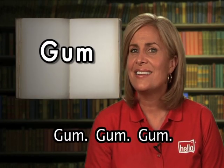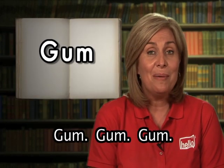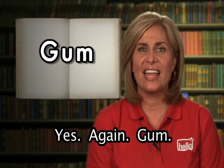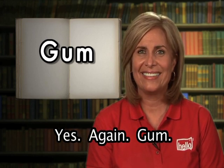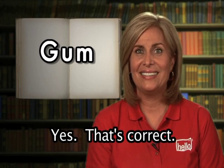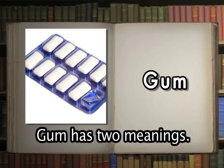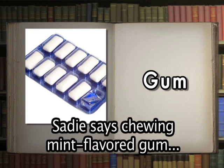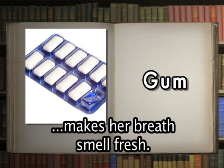Gum. Gum. You try it. Gum. Yes, again. One more time. Yes, that's correct. Gum has two meanings. Gum is a sweet substance used for chewing. Sadie says chewing mint-flavored gum makes her breath smell fresh.